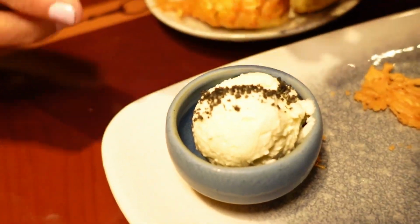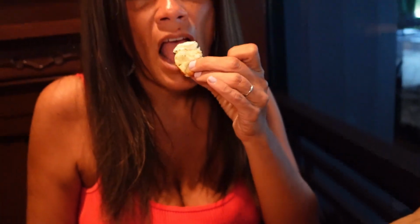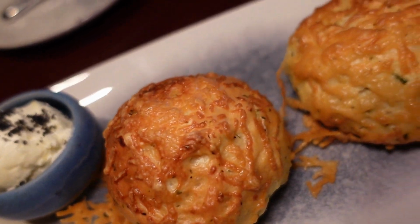Tastes like garlic, which I like. It tastes kind of like a dense roll. I'm gonna try it with the butter now. The butter is salted, so it's really good. And it made the roll better. Is that black salt or something? I don't know, it tastes like salt. Whatever that black stuff is on top tastes like salt. And it goes with the garlic on the bread and the cheese really well. So I like these a lot.